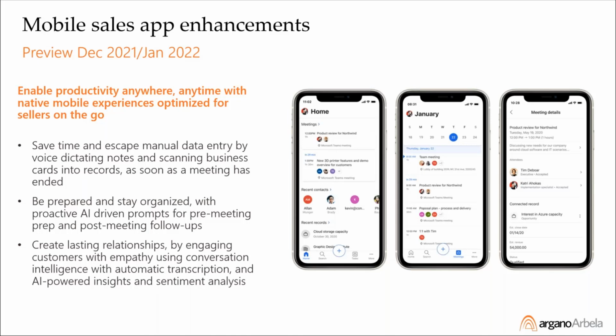Mobile for sales. These features are not yet released, but they're coming toward the end of this year.